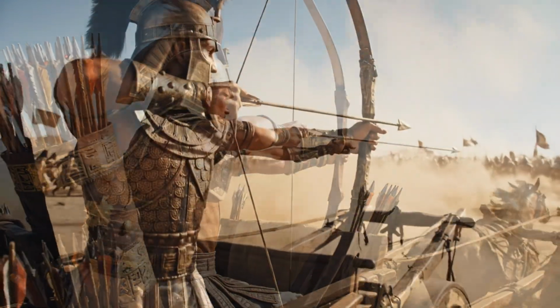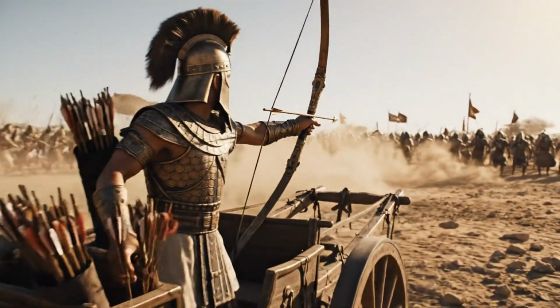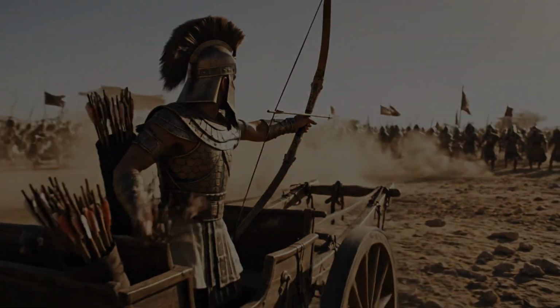But even the fastest chariot is useless without weapons capable of striking the enemy from a distance. In the next chapter, we will look at the device that turned Egyptian chariots into deadly mobile platforms.